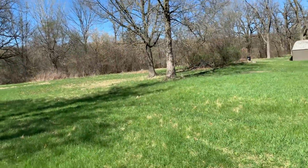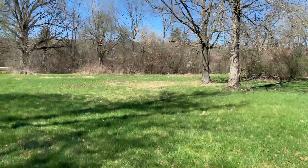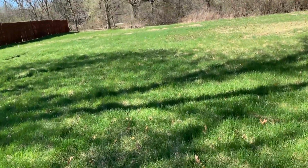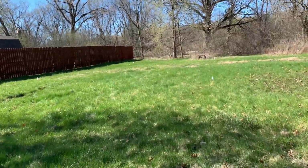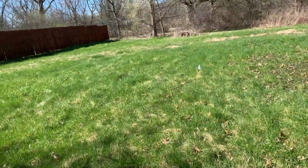Guys, this is the new backyard. This is where they came out and put the flags already. Where the pole barn wants to be.